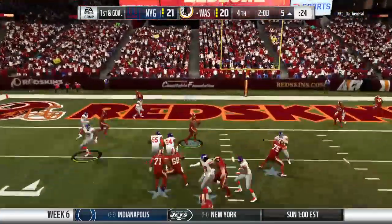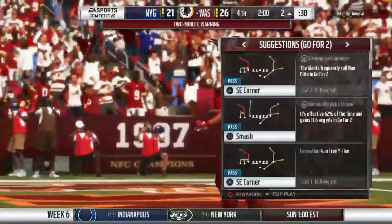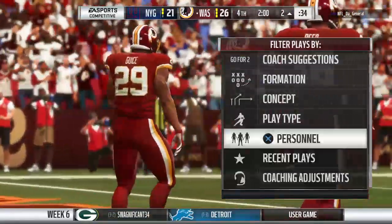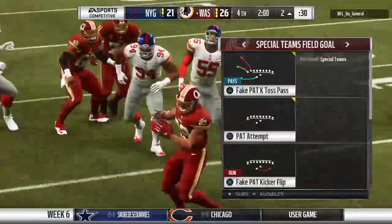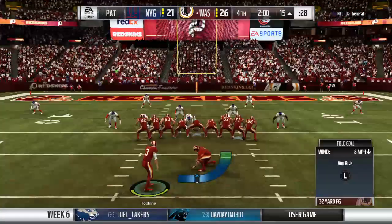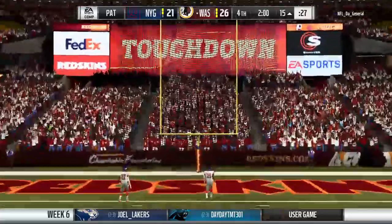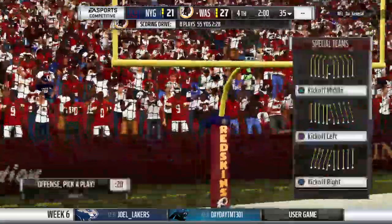Back to throw. Lambert, and he's got it. And he takes it in. Touchdown, Washington. Darius Geis with his 2nd touchdown of the game, number 7 on the year. And the Redskins have taken the lead here in the 4th quarter. Still an important piece of business to take care of, the extra point. Hopkins with the extra point, and that'll make this a 6-point game.